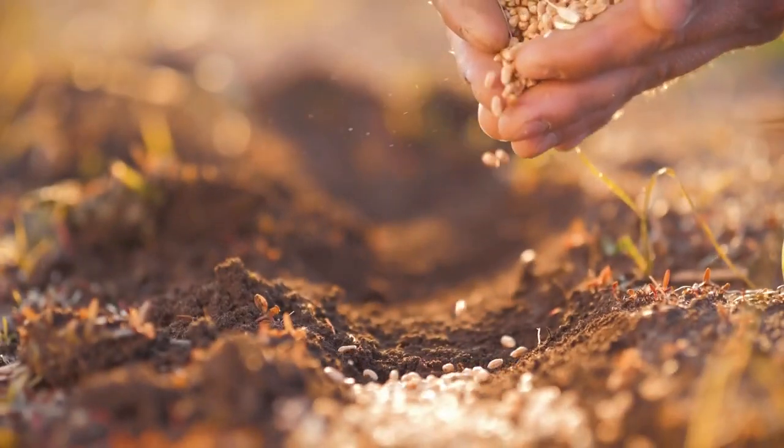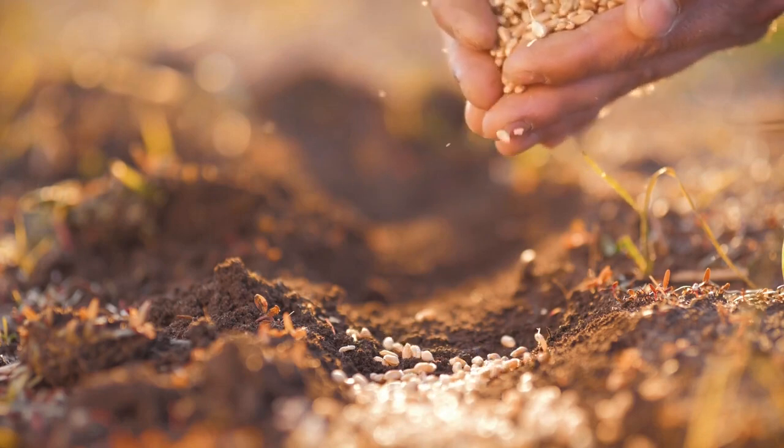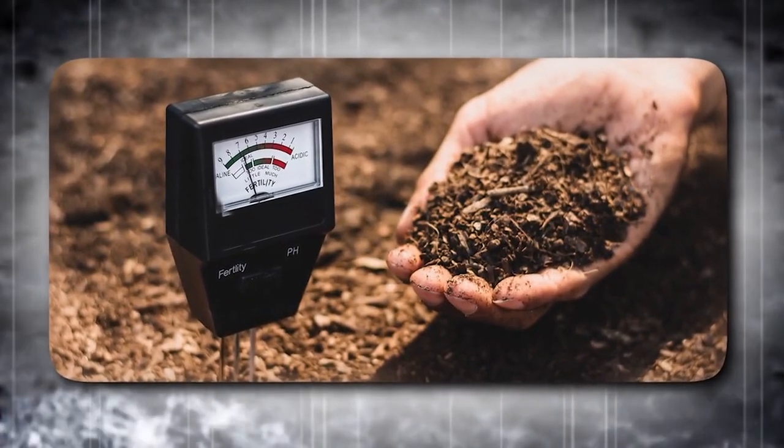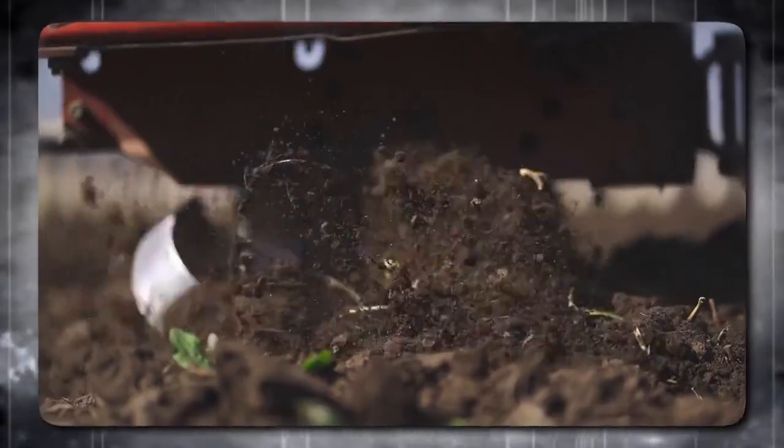Before giving the soil a boost, farmers need to speak its language. They do this by running a soil checkup called a soil analysis. This test tells them what the soil is made of chemically. It's like peeking into the soil's recipe book to see what's missing or too much.